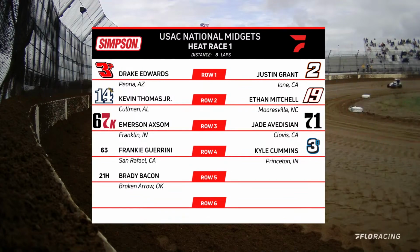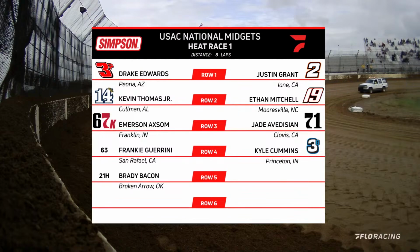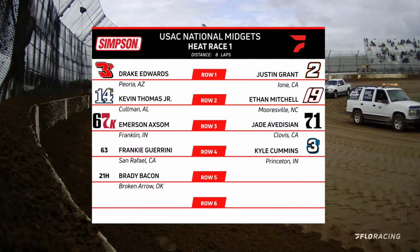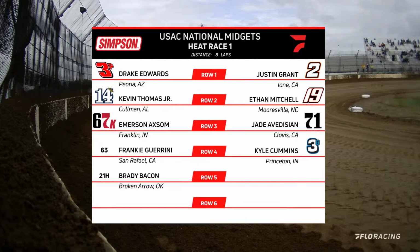That is Justin Grant. Next row for the inside, Kevin Thomas Jr. He's out of Coleman, Alabama. Driver of the Acro Seal, Driven Performance, Metalloid 1, Link Chassis, Stanton S11X number 14. And to his right, the 19M, the driver out of Mooresville, North Carolina. Driver of the Bundy-Built Motorsports Spike, Arai Helmets, Walker Filtration, number 19M.